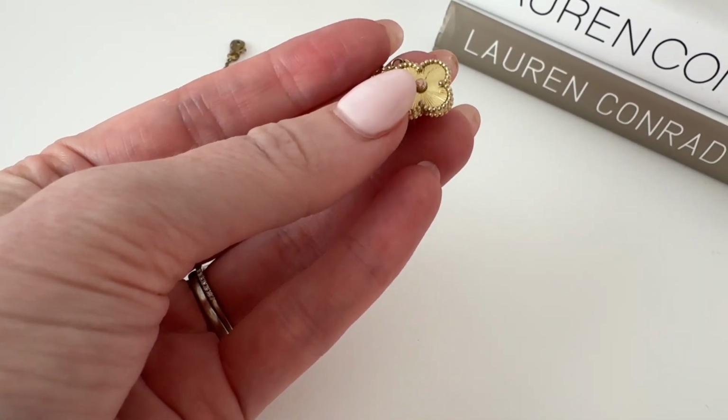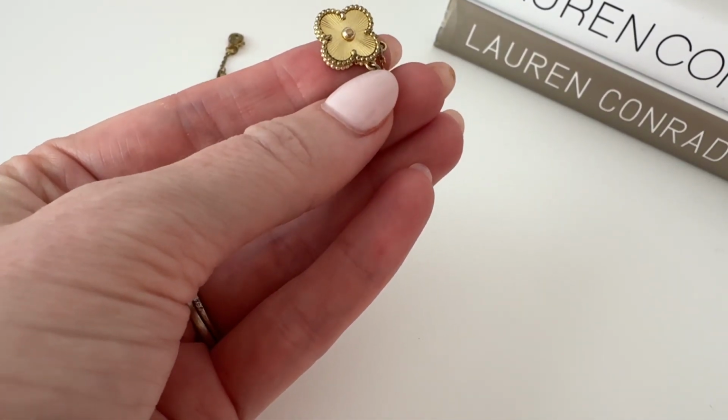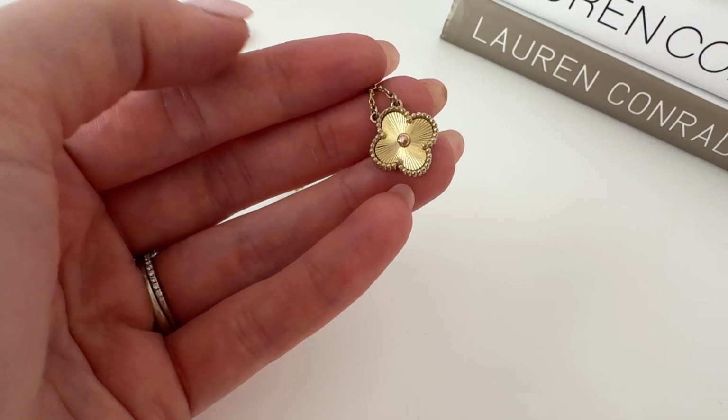So before I ended up splurging on the pendant necklace, I actually found one that looked very similar to it on Etsy. And I wore that one for maybe at least a year, but I want to say close to 2 years that I wore that one before I finally splurged on the diamond pendant version.